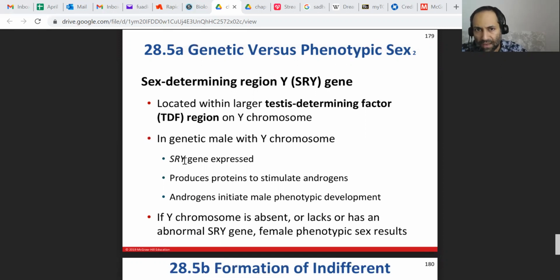That's what it stands for, the SRY. And this is only found on the Y chromosome, which you inherit from the dad. So if you do inherit the Y chromosome from dad along with the SRY gene, then you are genetically a male. And that's what we are looking at here, okay?